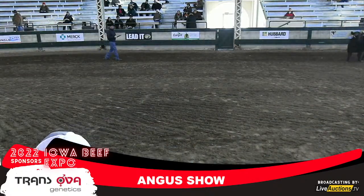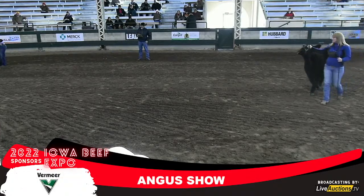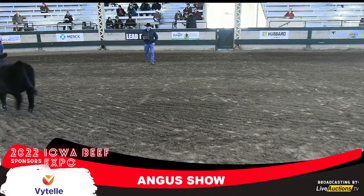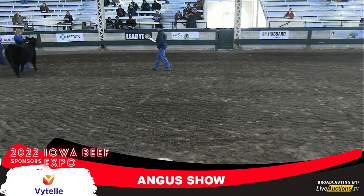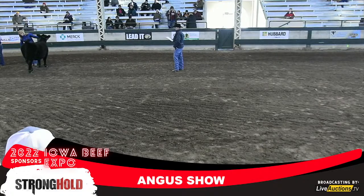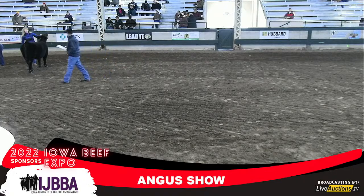Now entering the ring is Class 2. That is Lot 6, O'Neill's Royal Lady 182, consigned by O'Neill Angus Farm, Logan, Iowa. Lot 7, CB Peg 122, consigned by Cassidy Becker, Becker Angus, Diagonal, Iowa. And Lot 8, Hearts Princess 132, 3130, consigned by Matt Rogers and Hartzell Angus. These are your March heifer calves.